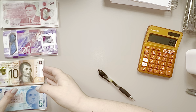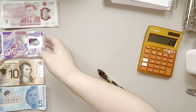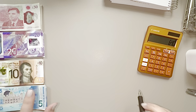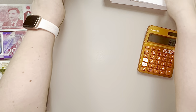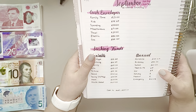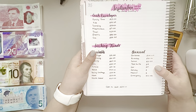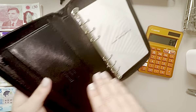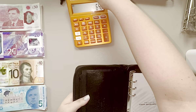Can I move these out a bit? I can. I'm really sorry that I'm fidgeting with this money so much. I didn't realise how fiddly it would be. But yeah, I've got this pad here. We've got how much we want in each category, and now it's time to actually stuff them. And oh, I'm so excited. I'm so excited.